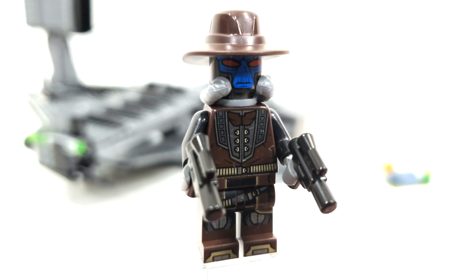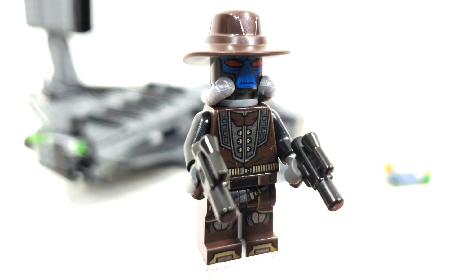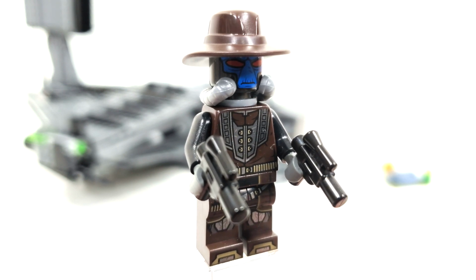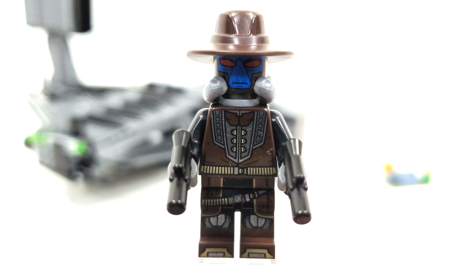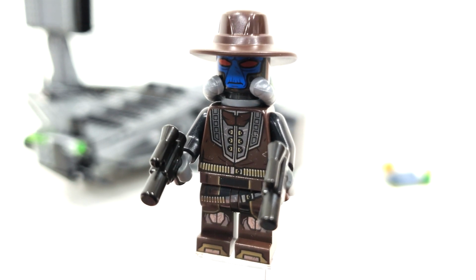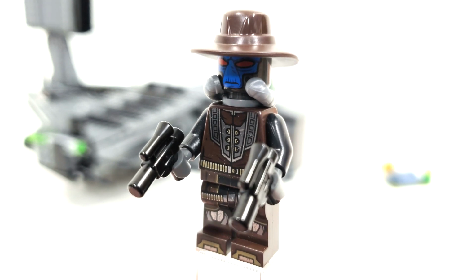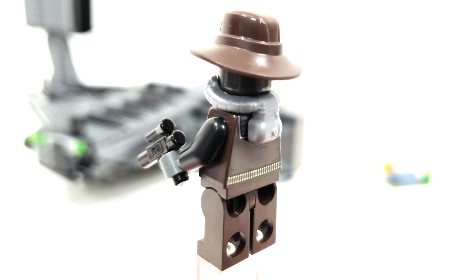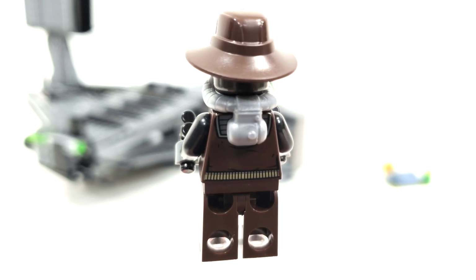Speaking of Cad Bane, this is the sole reason, well, I guess other than Todo 360, to buy this set if you're going for just the minifigures, and my oh my, LEGO, you did such an amazing job on Cad Bane. Like, the printing on this figure is amazing. I mean, maybe some side leg printing would have been nice to see here, but, you know, still, I think LEGO really did a wonderful job.